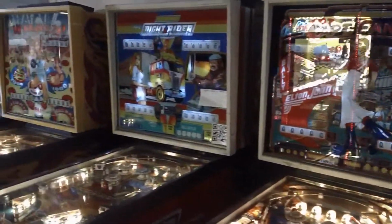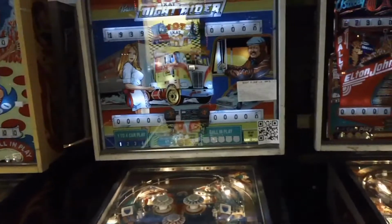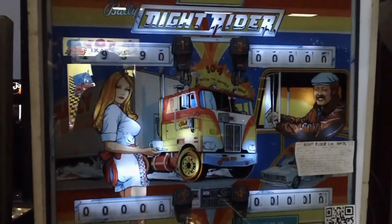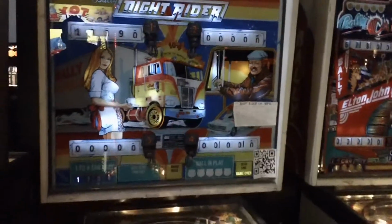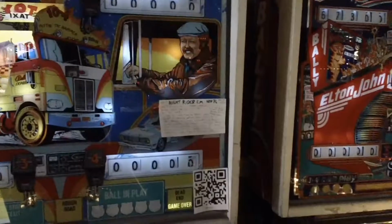Of course, moving on with the tour here, you got Captain Fantastic, and of course you got Knight Rider. And not the Knight Rider from back in the day, but Knight Rider the truck. This came out in, I believe, November of 1976. It says the information right over there.